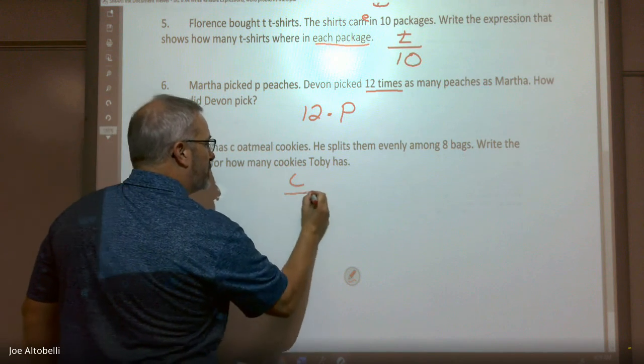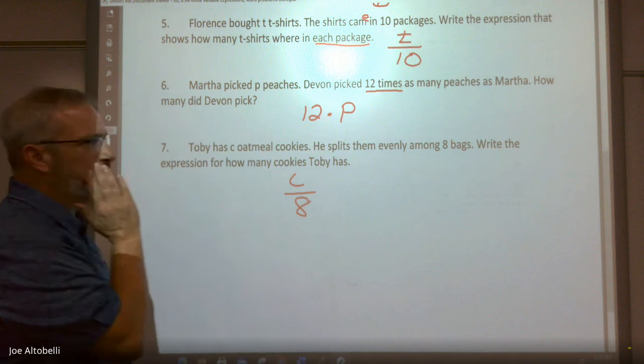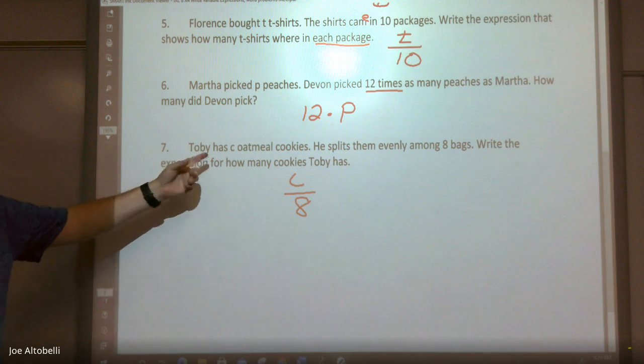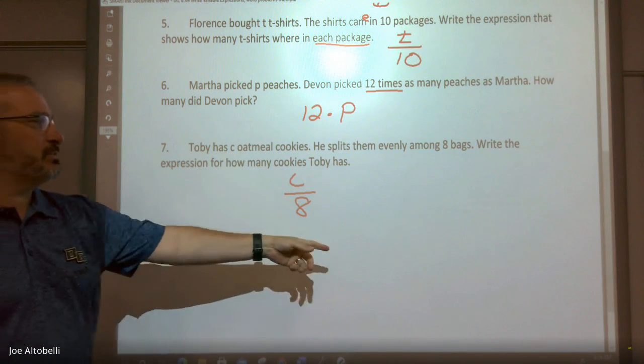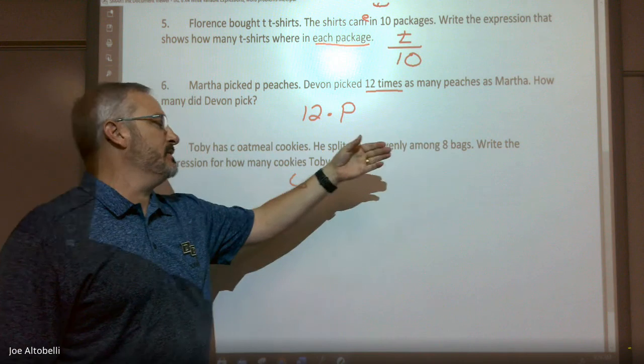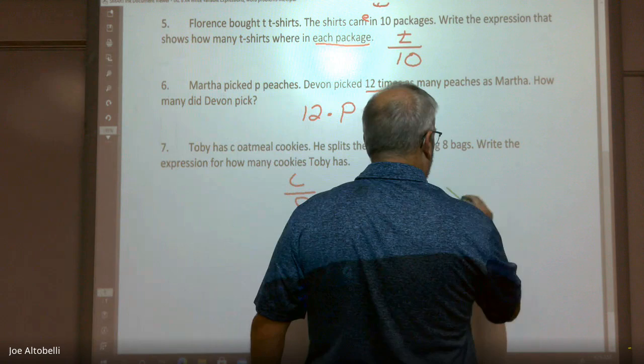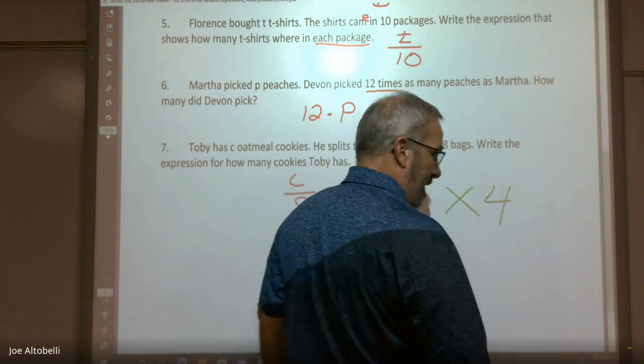I think I worded this question a little off because I paraphrased what IXL has. IXL has a little bit more lengthy question. But anyways, he has C oatmeal cookies and he splits them amongst eight bags. So you're going to have C divided by eight. All right, go ahead. Try your IXLs, this is X4.